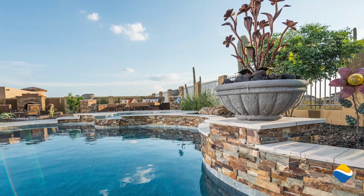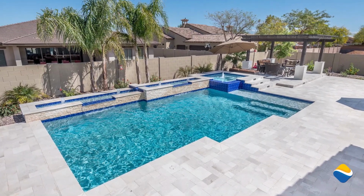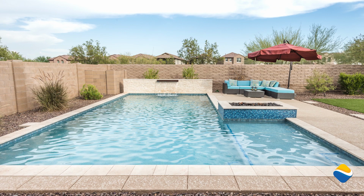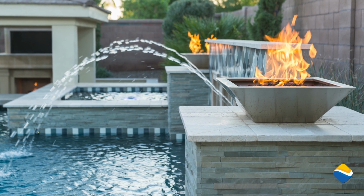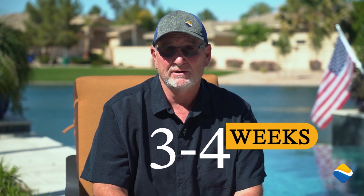There's a world of different directions this can go. There could be masonry, there could be travertine type deck, there could be poured deck, there's certainly tile and interior finish and potentially many other phases. So there's a wide variance in time. We average 3 to 4 weeks shotcrete to water in the pool.